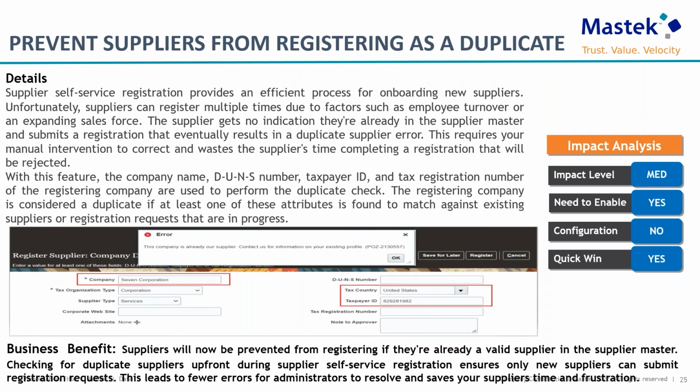Our business benefit for this feature is that suppliers will now be prevented from registering if they're already a valid supplier in the supplier master. Checking for duplicate suppliers upfront during supplier self-service registration ensures only new suppliers can submit registration requests. This leads to fewer errors for administrators to resolve and saves your suppliers time and frustration.